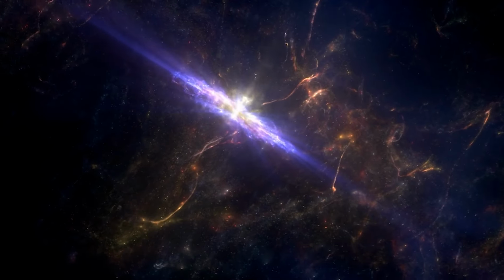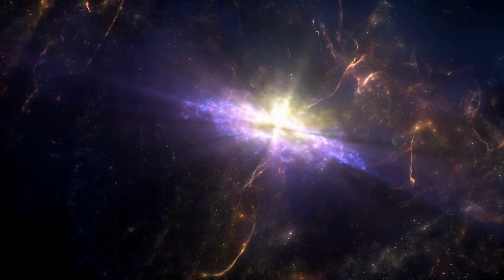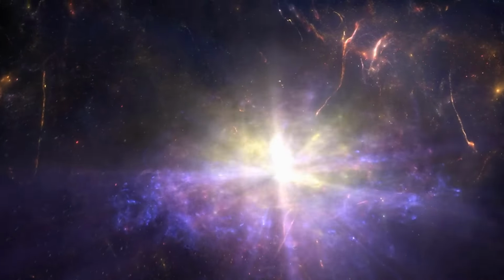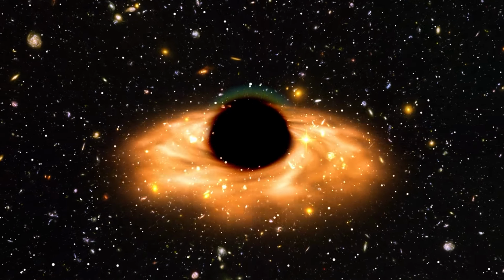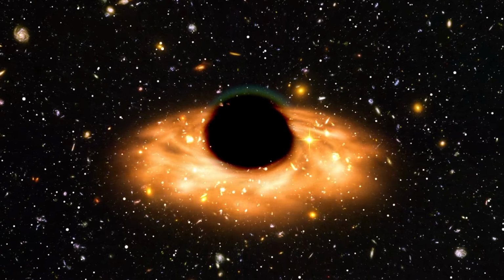By observing the light emitted by AGNs and quasars across various wavelengths, Webb can provide insights into the behavior of matter under the influence of intense gravitational forces. This will allow astronomers to refine their models of how supermassive black holes interact with their surroundings.